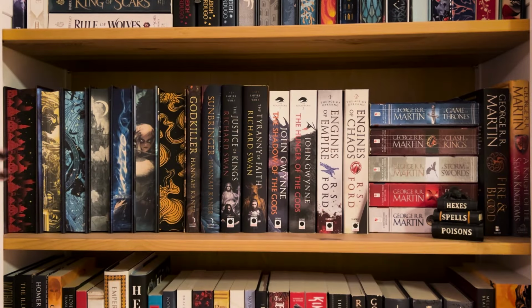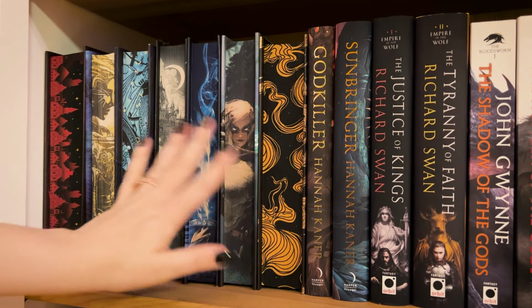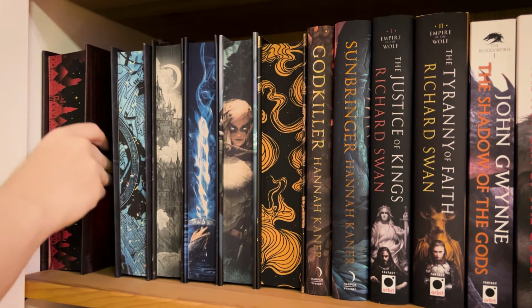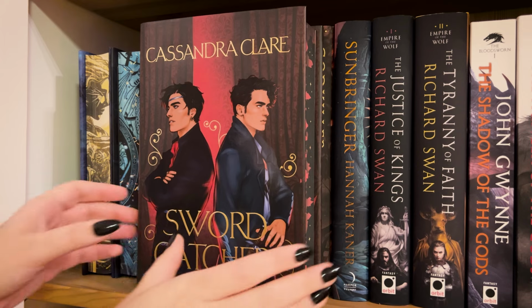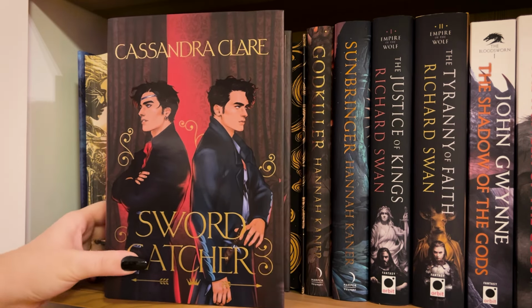So my fourth shelf has some more special editions, but then also some of my more epic fantasy. The first book is actually Swordcatcher by Cassandra Clare, and this was the Fairy Loot pick last December, I think. And this one was very controversial. People did not like the character art on the cover, but me being me, I like it.